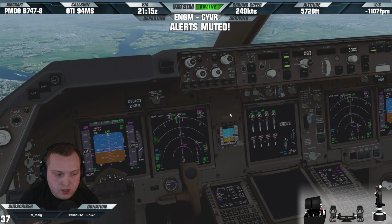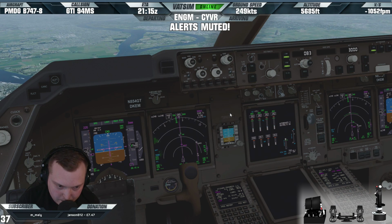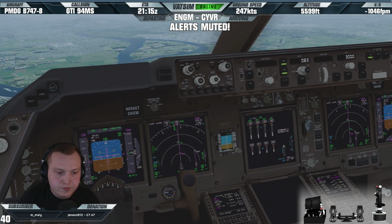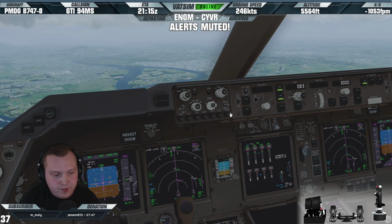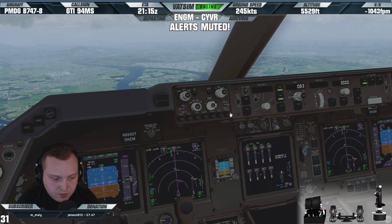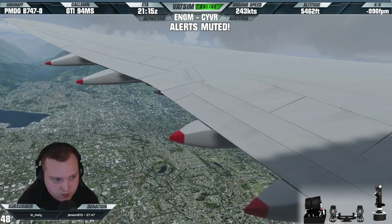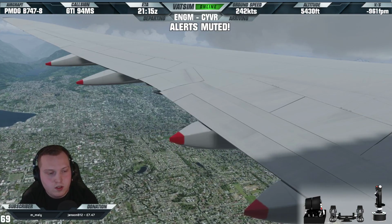133 Vancouver arrival. 10-1-0-1000, expect ILS runway 26 right approach. Expect 26 right and what flight level was it again? Westjet 133, descend 10,000.